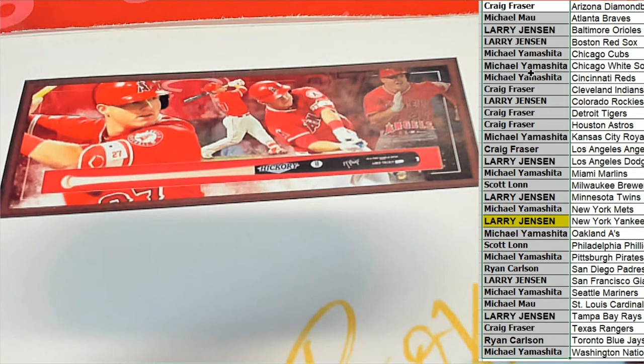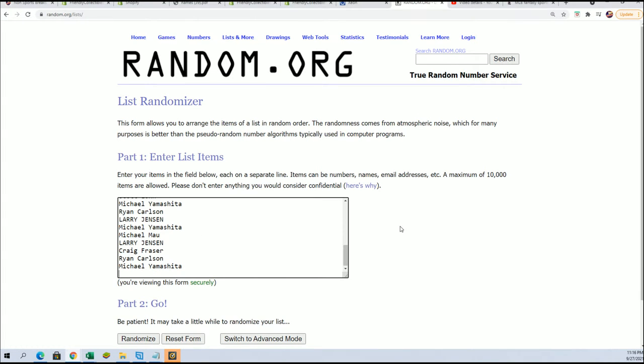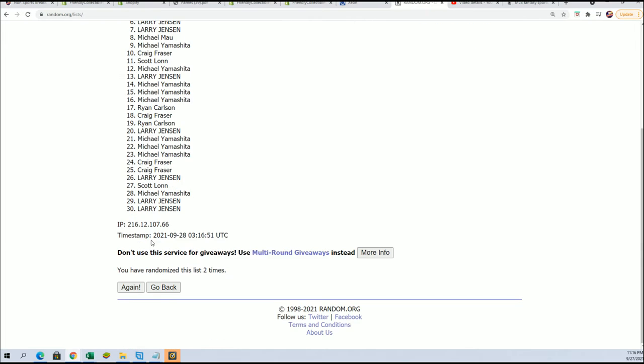Now it is time for the prize, and the prize is not far away from coming up. This is box 16, and I think the prize is going to be after 20, so we're just three or four bats away from that Mike Trout getting awarded to somebody. Let's see who gets qualified. Seven times through. Winners at the top of the list. Good luck. Let somebody win a Trout bat from this very break.